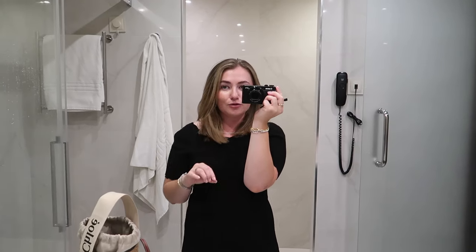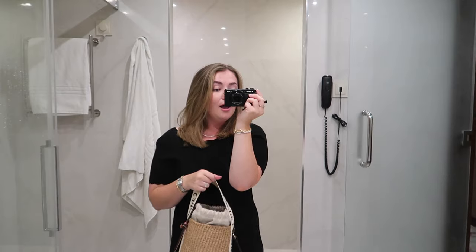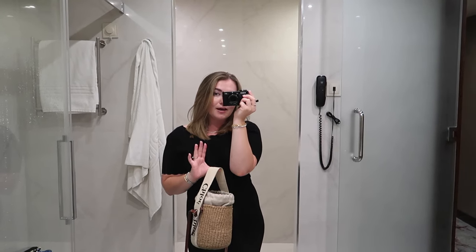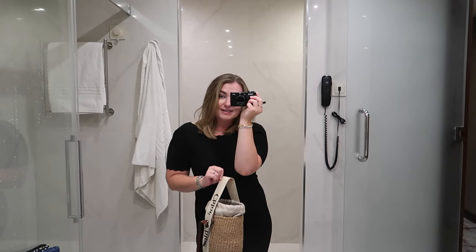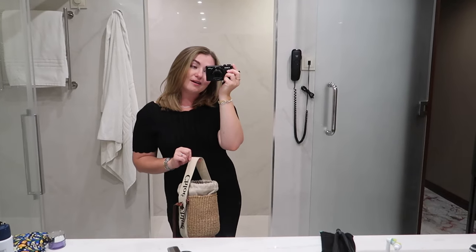So that's us ready for tonight's dinner. I'm really, really looking forward to it. You guys know what a big seafood fan I am. So I think this is going to be such an amazing, really authentic Portuguese seafood restaurant, which is just exactly what the doctor ordered. So let's get going, ready for night 5 out in Lisbon.